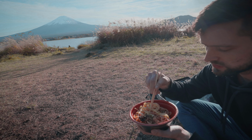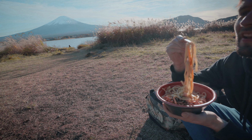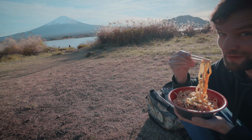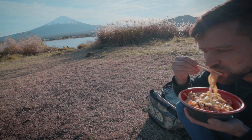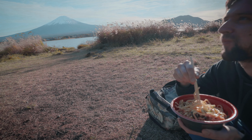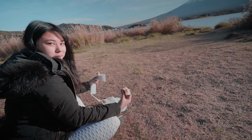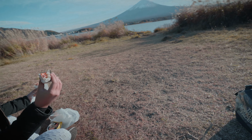This is pretty delicious. It's Taiwan ramen. What did I have last night? Taiwan ramen. Oh well. Onigiri. Salmon onigiri.